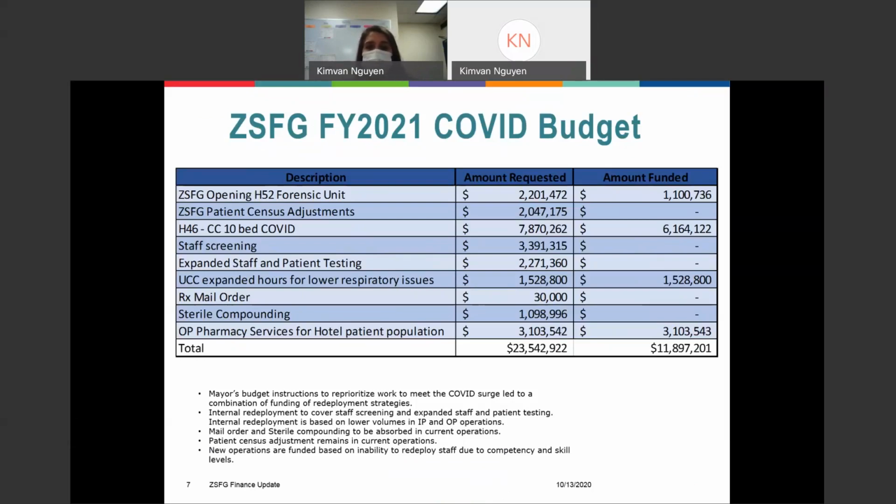Things that were funded are if we need to open H52, our forensics unit, the additional opening of a critical care unit, and the expansion of our urgent care department into the Building 5 lobby. And the last thing is the pharmaceutical support of our hotel SIP population.